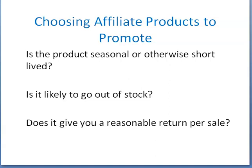And start with, is the product seasonal or otherwise short-lived? Things like Rubik's Cubes donkeys years ago were around for a year or two. The fidget spinners were more recent. Quite often this year's must-have Christmas toy is around for 2 or 3 years, but not much longer, and obviously will be mostly seasonal. Toys happen all year round because people have birthdays and things, but they peak at Christmas. Christmas stuff specifically, Halloween stuff and so on, that's all seasonal. And it can work, but it can also be sort of peaks and troughs.